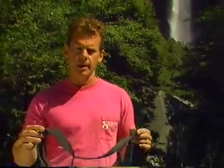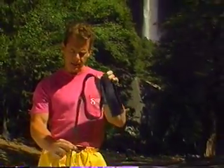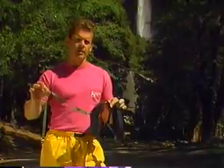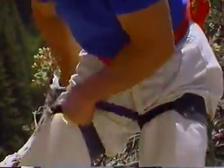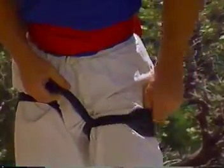Leg loops are used in conjunction with the swami belt to form a complete harness. Any viable set of leg loops will feature a keeper sling in the back, which keeps the loops from slipping down too low. Since leg loops are reasonably inexpensive, go for a quality pair. If you have to hang in them at all, you'll want a perfect fit, snug, but not constricting.